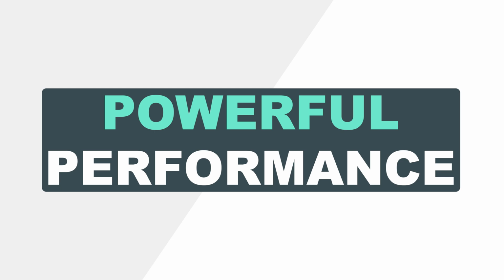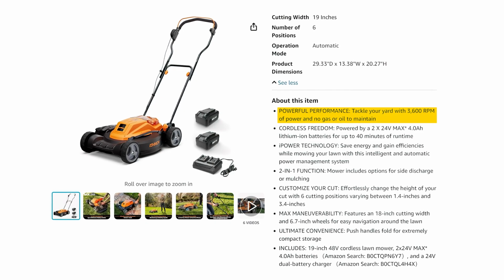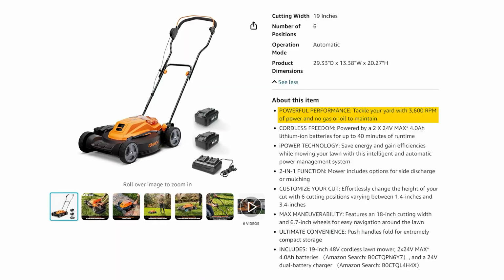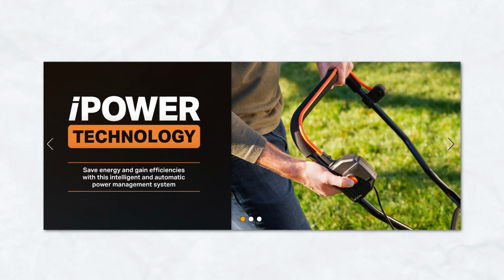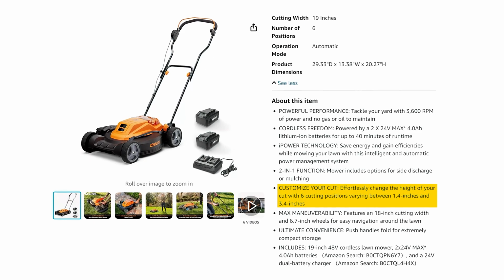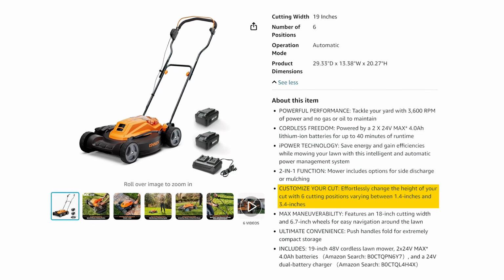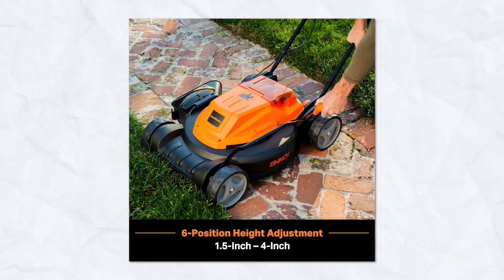First off is its powerful performance. The brushless motor technology enhances the mower's efficiency and durability, delivering reliable power and a longer lifespan compared to traditional motors. Versatile cutting options. With 6 adjustable cutting heights, you can customize the lawn appearance according to your preference, from a close crop to a more natural look.